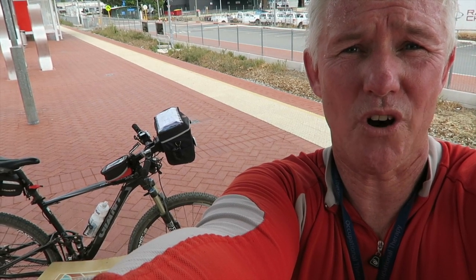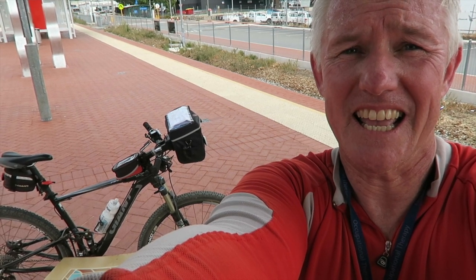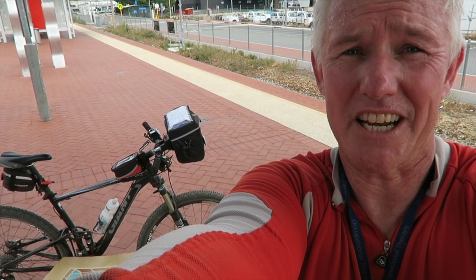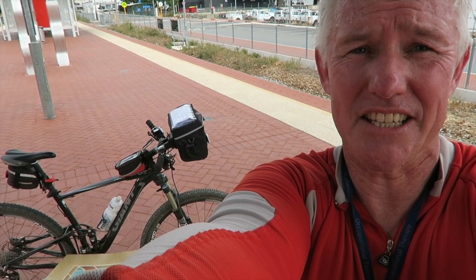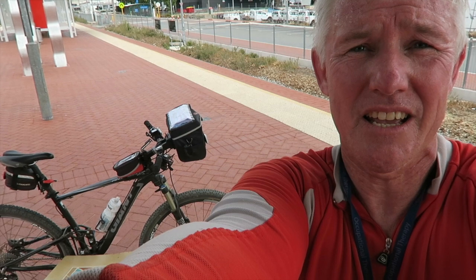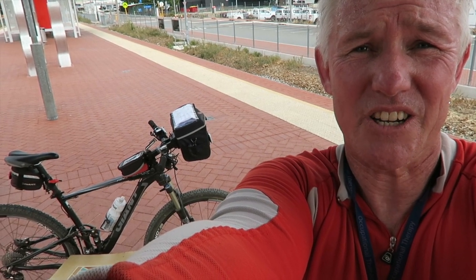Okay, so 3 o'clock in Maddington train station, 67.2 kilometre ride. It was most probably a little bit tougher than I expected today. It's still March, so Perth was fairly hot, 32 degrees. The pea gravel was still pretty loose. It softens up or hardens up a bit once it gets a bit of rain on it, so we haven't had that yet.